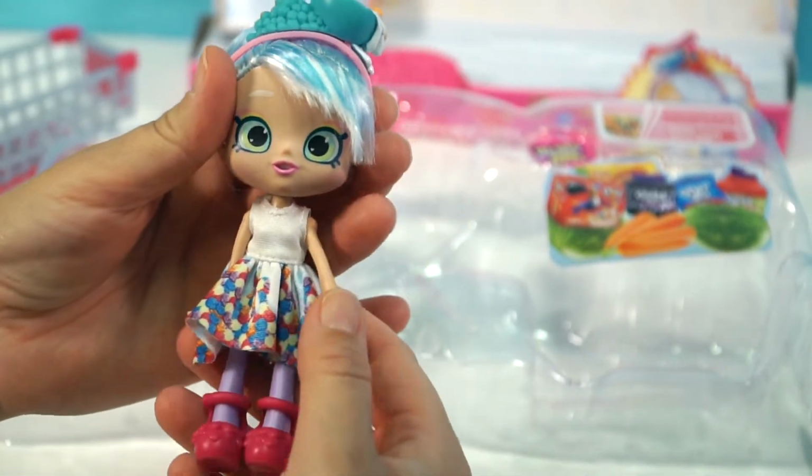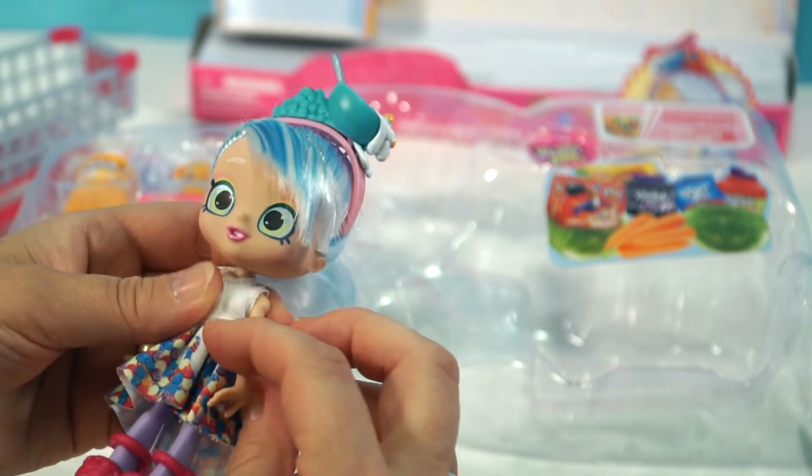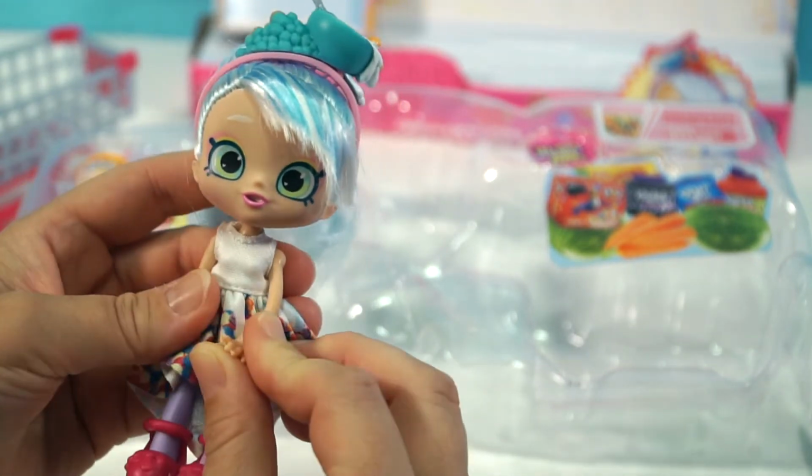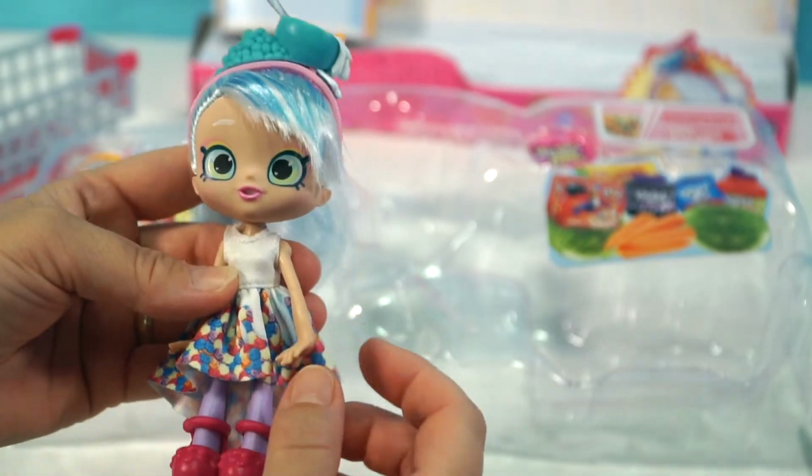So she is a beautiful doll. I don't know what's up with her arm here. Is that normal? Something doesn't look quite right about that. It almost seems like it should be this way. Yeah, but I don't know.